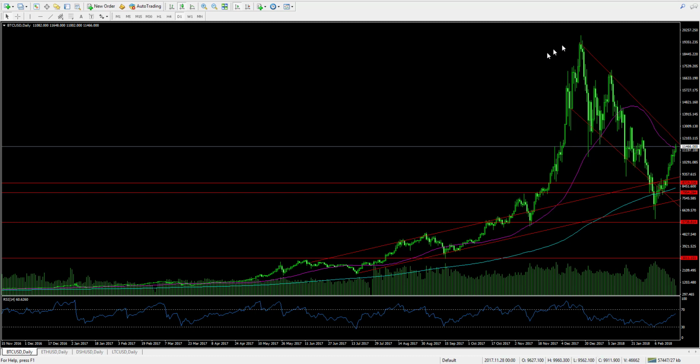Will Bitcoin be able to defeat this trend channel and create a new trend channel heading higher? I think so. I'm rooting for it. So grab your popcorn and get ready, boys and gals. It is going to be a nice ride this week.